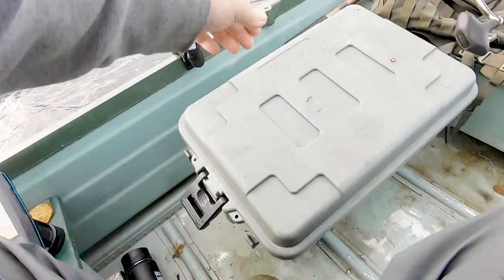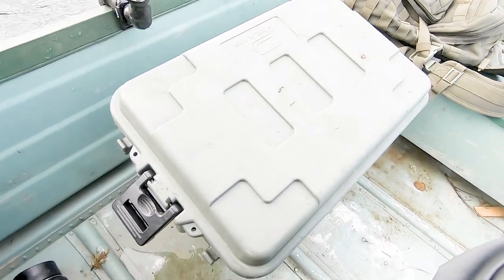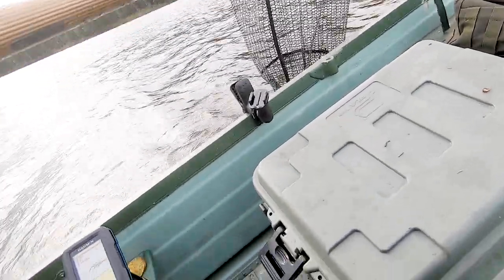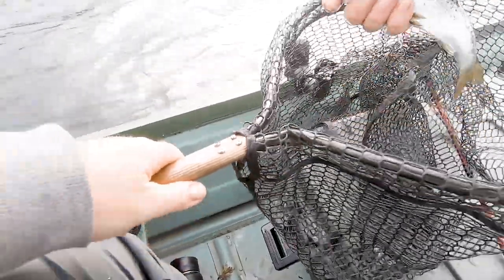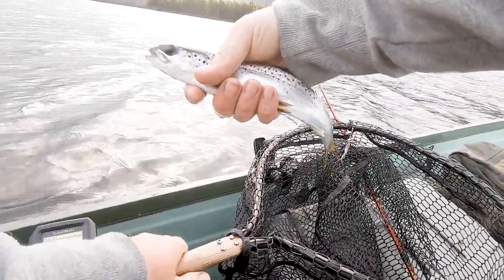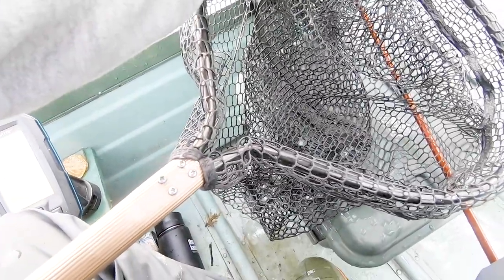Hey, we got a little landlocked salmon this morning. Not very big, but starting to get more bites. Starting to figure these guys out. To wet your hands. There he is. Released. They'll get bigger. Get them next year.